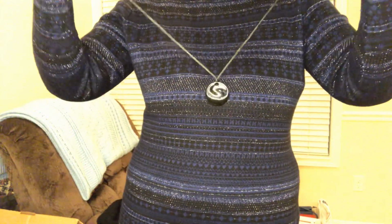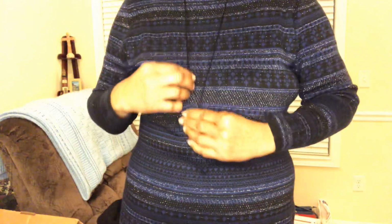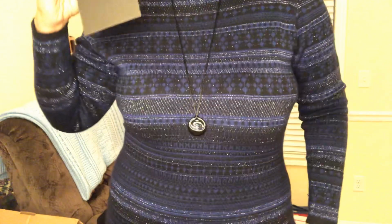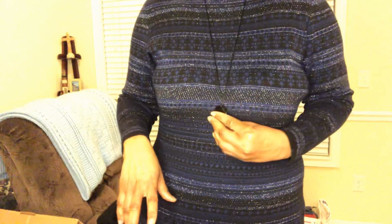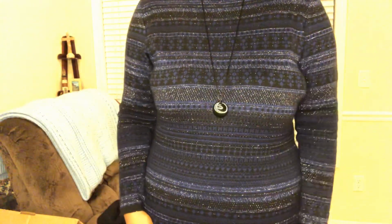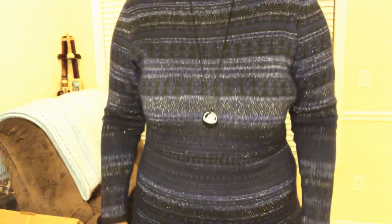And what I decided on was something just really, really simple, which was this pendant on a silk cord along with, let me see if I can show you, the double drop black earrings. I just decided to go all black out and let the dress be the focal point. I did want something long, but I didn't want it to compete with the dress. So this is what I chose.